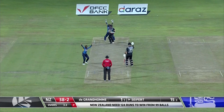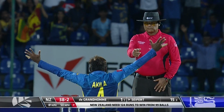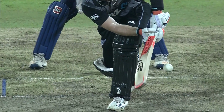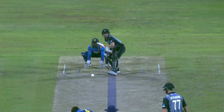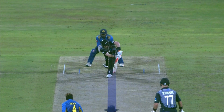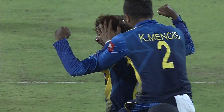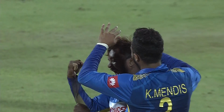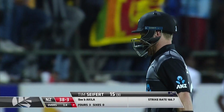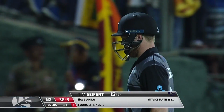Another leg break. Now they're interested again. There we go, another one. Yeah, it was a back of the palm delivery that came back and would have gone on to hit probably part of leg stump. Probably clipping the leg stump. It was covering the stumps, didn't read the wrong one at all, and Akila Dhananjaya with 2 strikes in 1 over got Sri Lanka back in this hunt big time. Seifert has gone for 15, 3 down New Zealand now for 38.